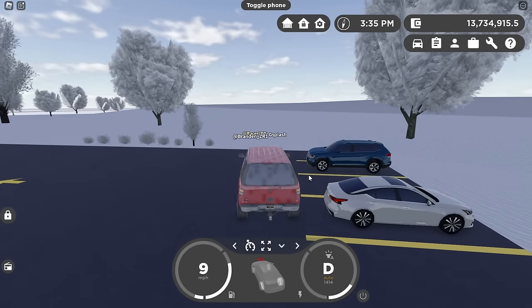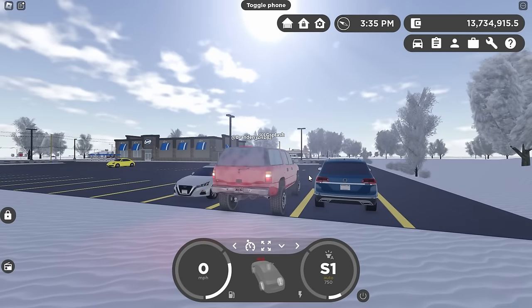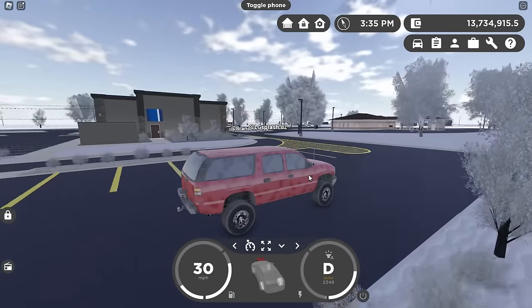Let's drive around town, see if we can get some looks. All right, sure. That Volkswagen is nothing compared to this thing, dude. Man, that's crazy. Is that tall compared to the Tiguan? Is that what it is?